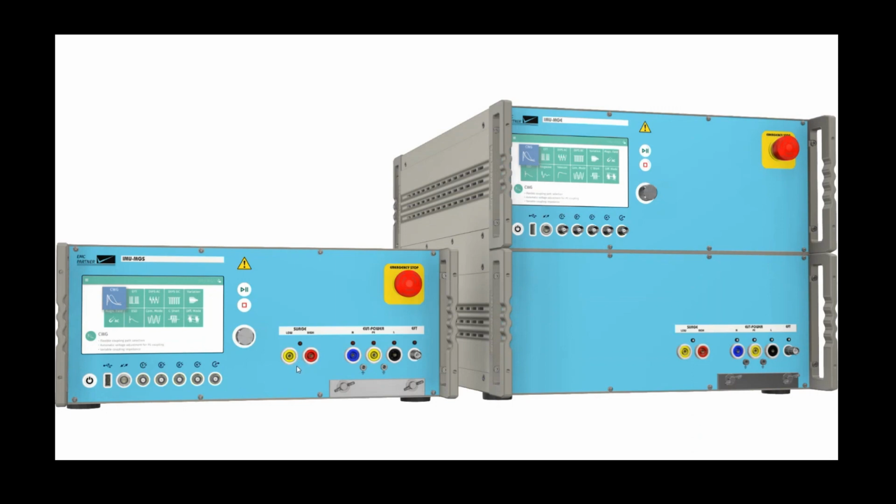Over here, we have a surge high and low output. This is the surge output for direct connection to external accessories, such as 3-phase power line CDNs or data line CDNs. And then here we have the EUT power output. So we have line, neutral, and PE ports for connection to the device under test. So this is the output of the single phase integrated CDN. You can plug in whatever device you're testing here.